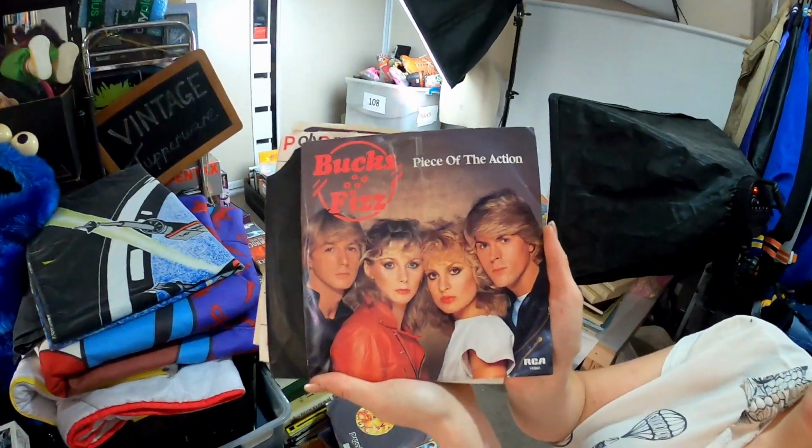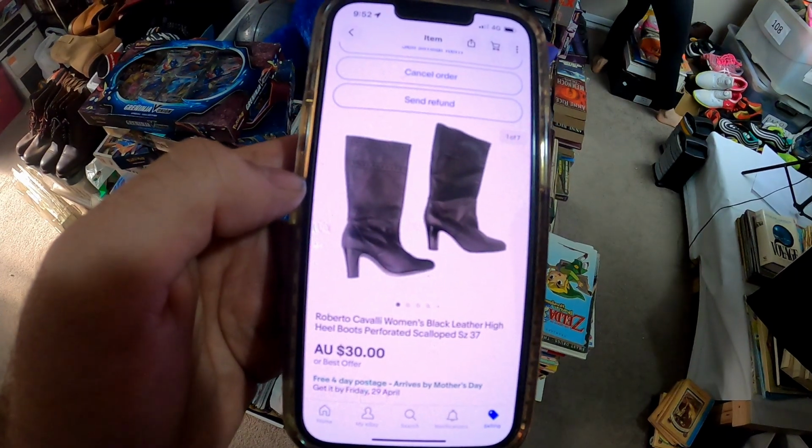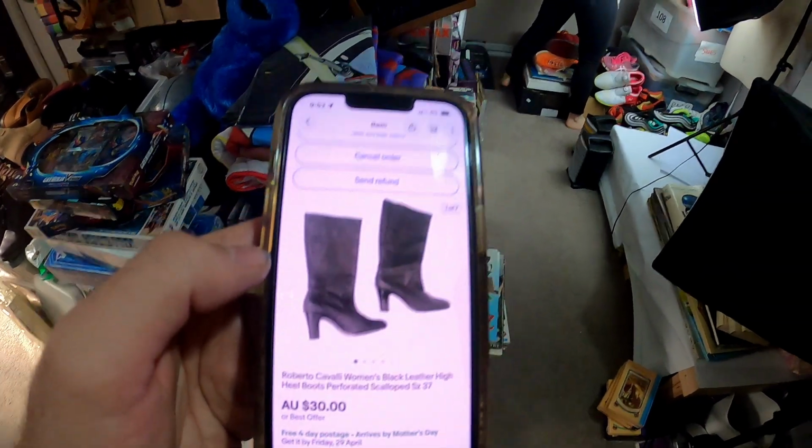Look at the hair. Here's one that I probably definitely wouldn't pick up again. Probably definitely, that's good English.